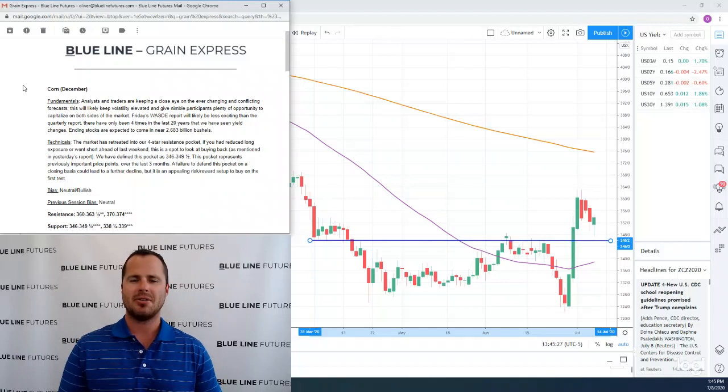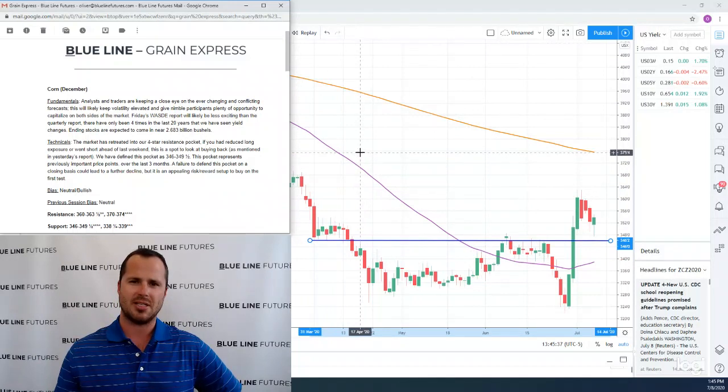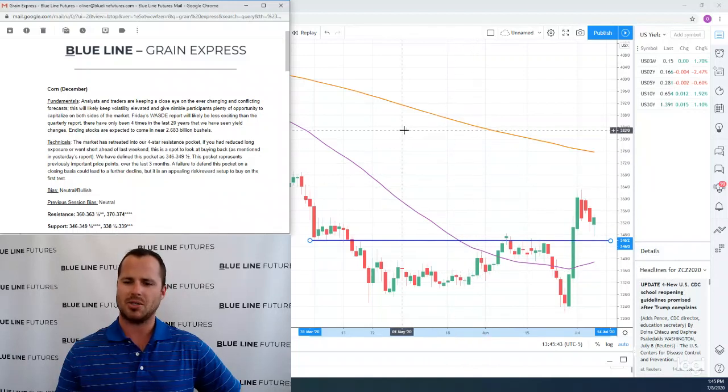Tech Talk. Today is Wednesday, July 8th, and we're looking at two different markets. The first one we're looking at here is corn. Then we'll finish by touching on the wheat market, which we talked about in yesterday's episode of Tech Talk. But let's jump into this corn chart. This is the December contract, new crop contract.